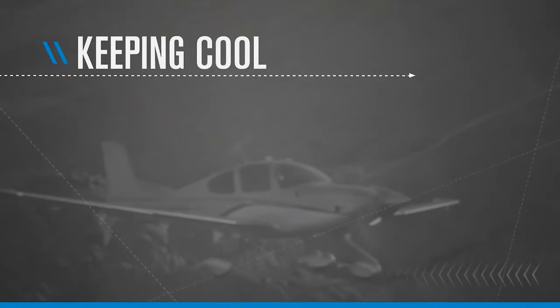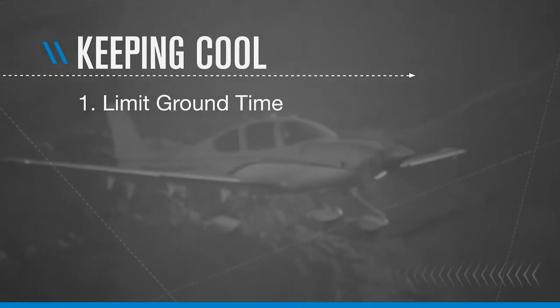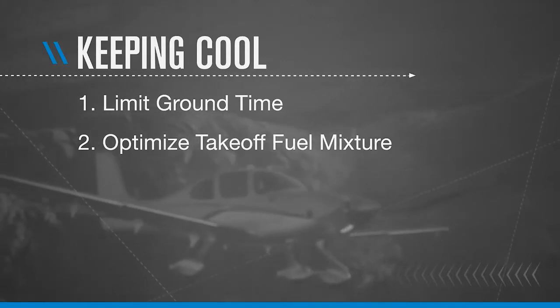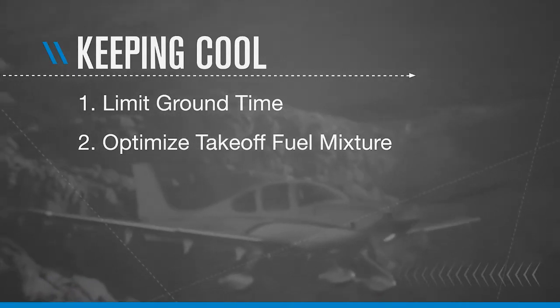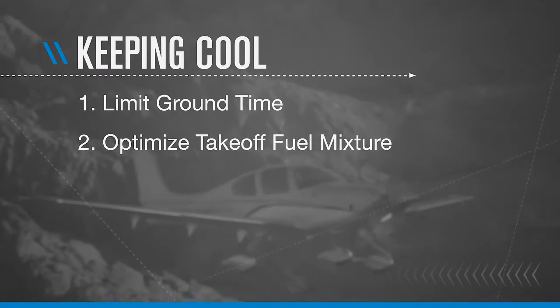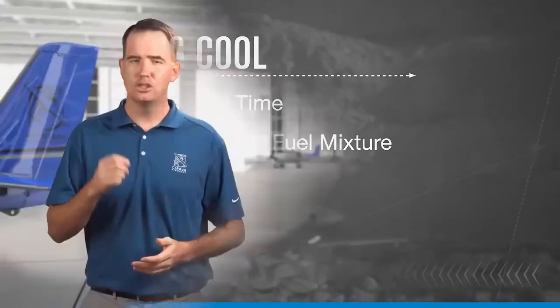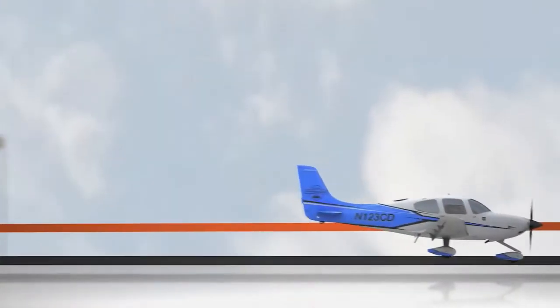First, limit ground time as much as possible. Second, ensure the mixture and boost pump are properly set for takeoff, and take care during that takeoff roll that you confirm normal values of manifold pressure and fuel flow. And don't underestimate the importance of these items, as starting your climb off on the right foot becomes exponentially more important when faced with engine cooling challenges.